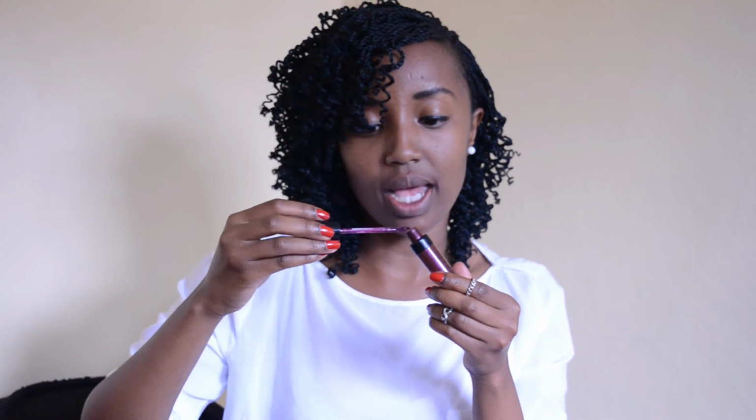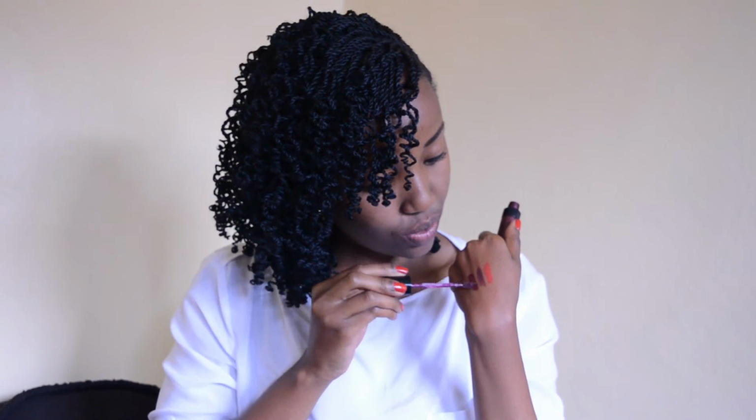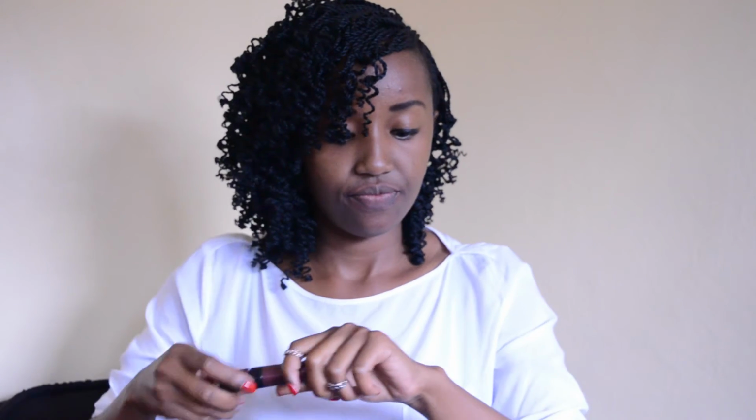Let me show you a hand swatch. The third one from your right. This is number 45. Like it? Let's see it on the lips. I told you guys this is beautiful. No? Let me find a synonym for beautiful. This is amazing. This is beautiful. This is wonderful. All the synonyms of beautiful you can find.